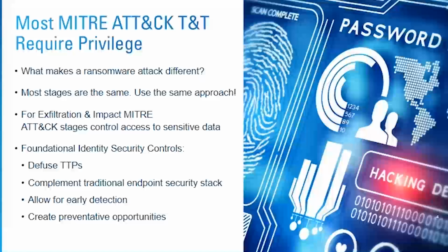I suggest that we focus today on ransomware, just because ransomware is so similar to any other kind of attack, with basically the most significant difference being the last stages of attack, where data exfiltration happens, if it's a recent strain of ransomware, or impact happens where data gets encrypted or wiped.